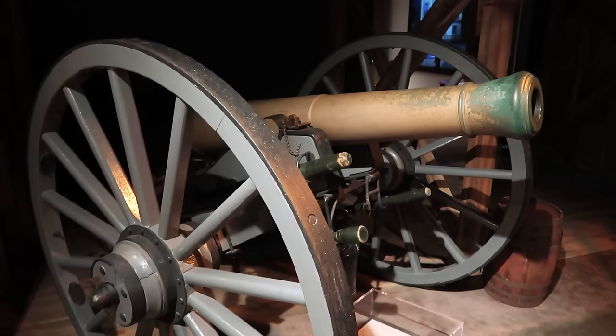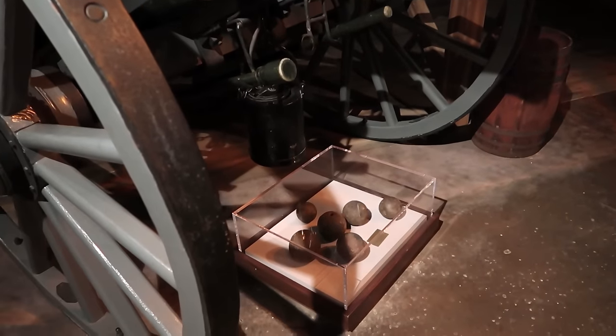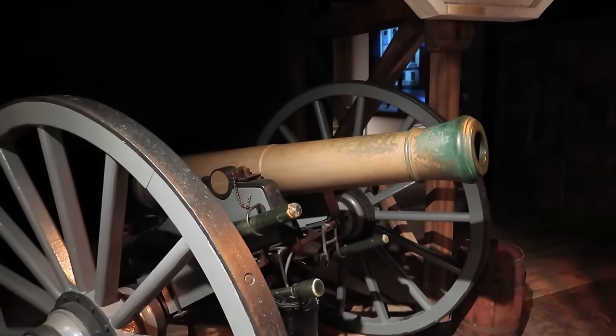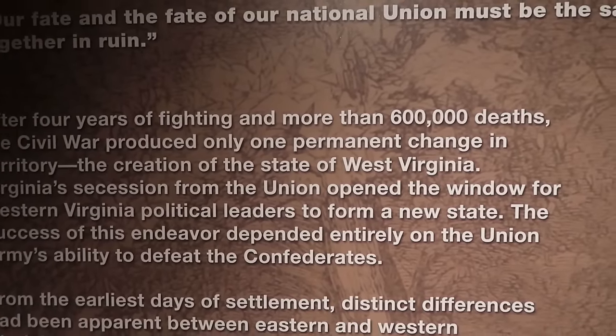All right, so this cannon was used in the Civil War. Oh, it's got a sound effect.